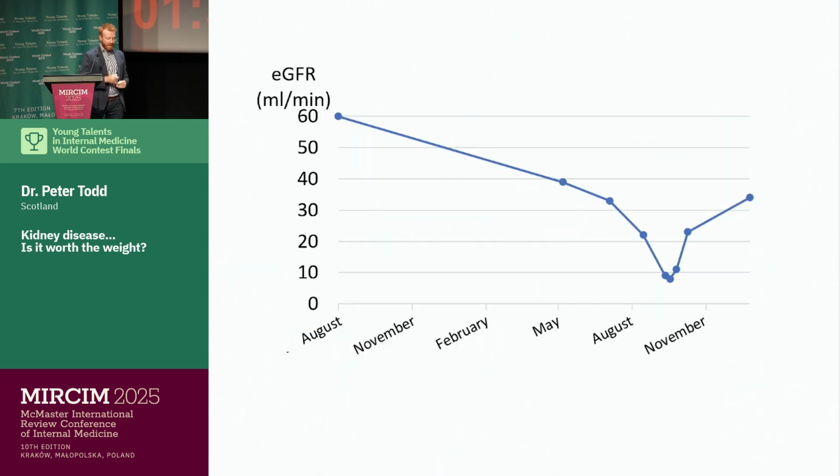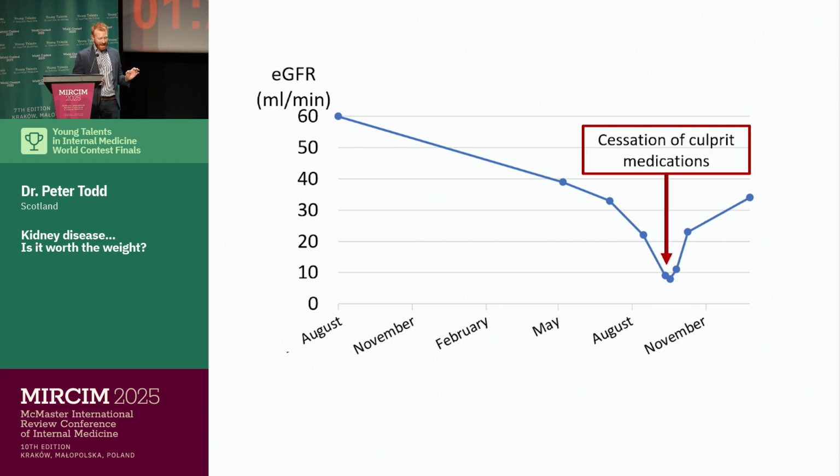So this gentleman's renal function, the best treatment that you can do for people is to ask them to stop taking things, and all we did was ask him to stop taking his non-prescription medications that he was buying. His EGFR reached a nadir of 8, and at that stage he was feeling unwell. He was developing uremic symptoms, so we very nearly started him on dialysis, but thankfully his renal function improved soon after that, and it ultimately has leveled out with an EGFR of about 30 to 35, so he's been left with fairly significant CKD.